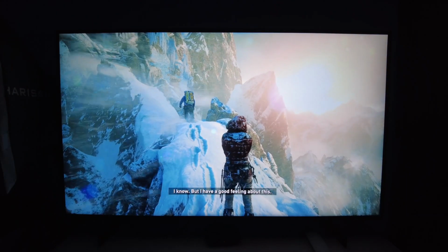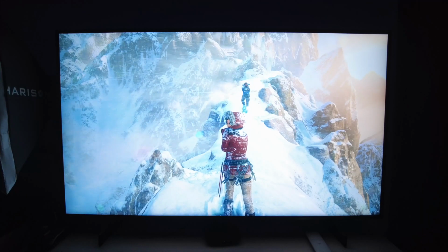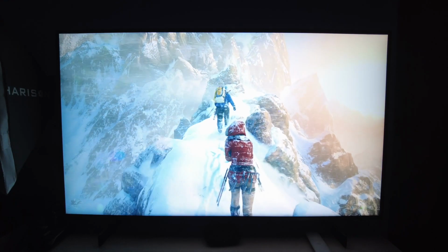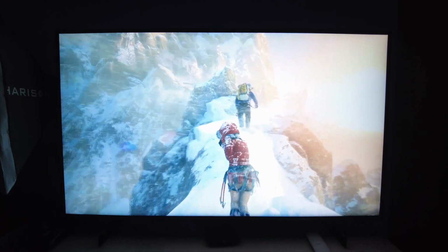So I'm going to stop here and switch over to your Xbox, and let's take the same route, because it's a linear route. There's nowhere else to go. Try to go somewhere else, you die.